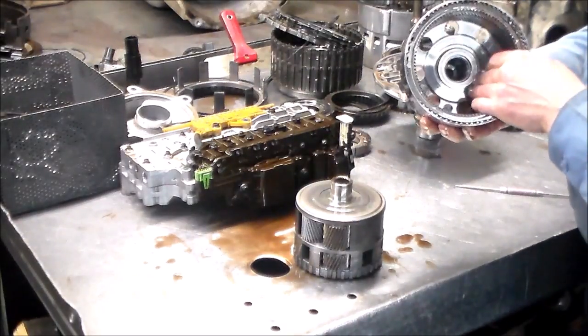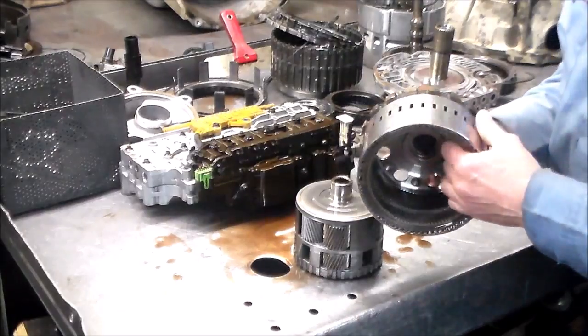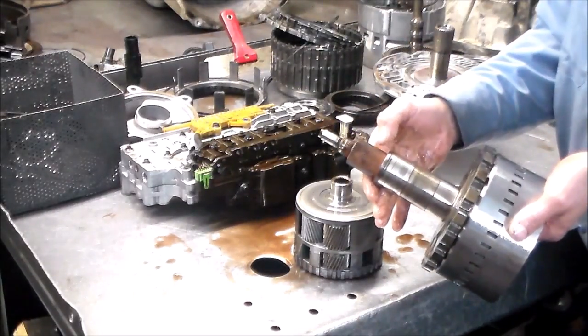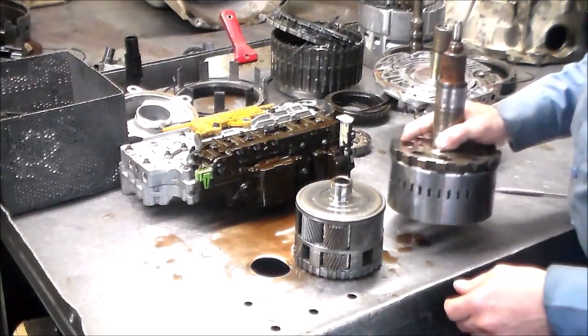Scaled down version of the 6L80. And you got a bearing in here. And I'm going to clean all this up, all this red, dusty crap. All right, that's really about it.